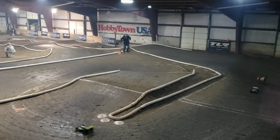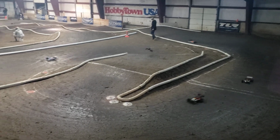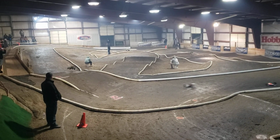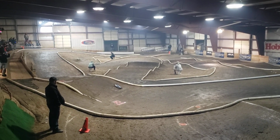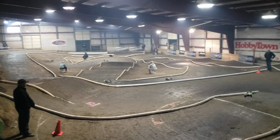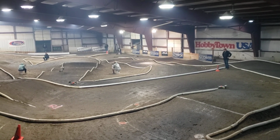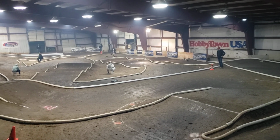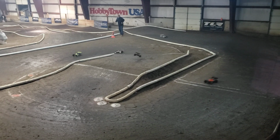Oh, Jared a little on the inside. Oh, blocks Mason out though. Mason had nowhere to go. Ran to the back of Jared. That might just do it. 15 seconds. Don't look now, but that's Jared Wiggins. Not that far behind Mason.